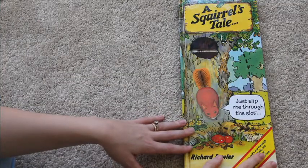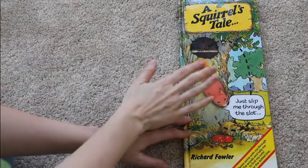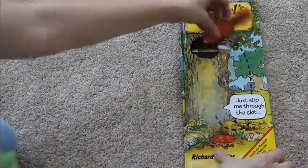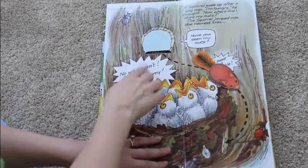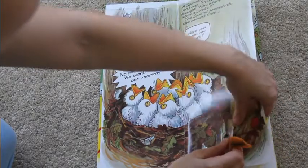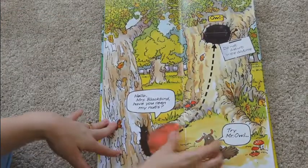This book is called A Squirrel's Tale, and I think this is an absolute must for little kids. There's also a similar one that has a mouse in it, but you take the squirrel and you go along the dotted line, and there are spots on each page for the squirrel to go through, and there is a storyline to go along with it. And as you can see, he goes through the holes on each of these pages and pops out on the other one.